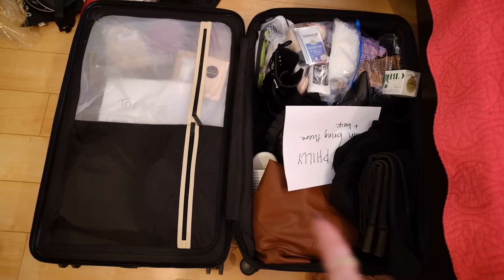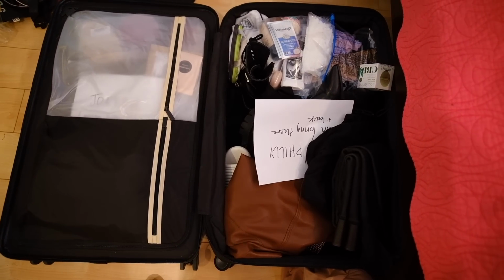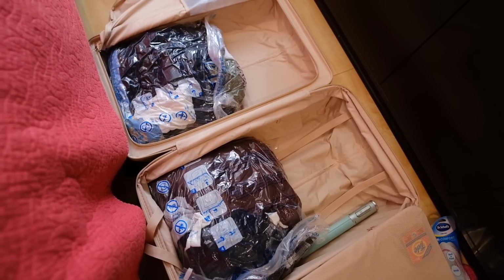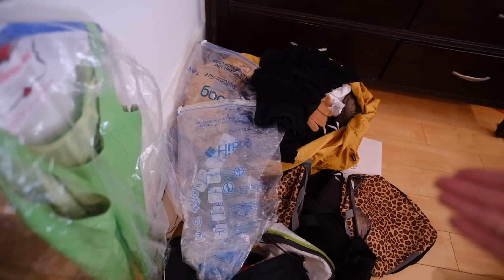And I'm pretty sure just bringing this suitcase because this one's bigger. This is the bigger base, and then this one's the medium base. I'll have the exact ones down below. Still have this massive pile.